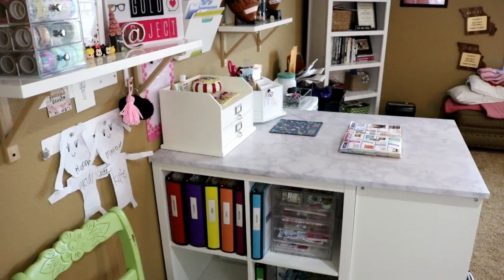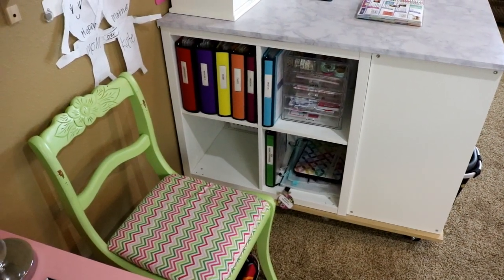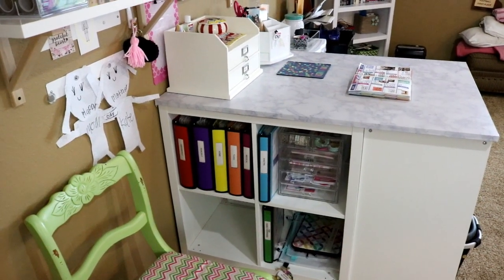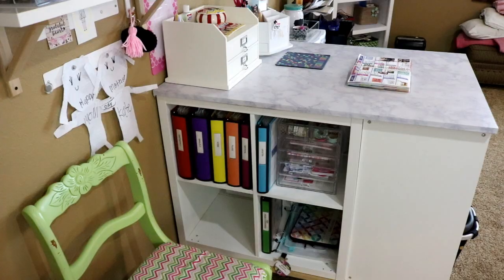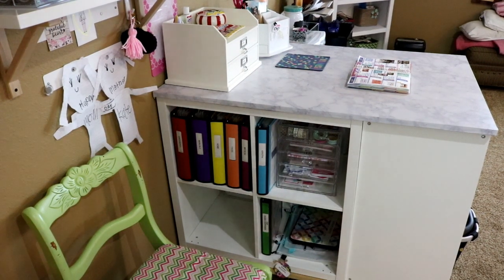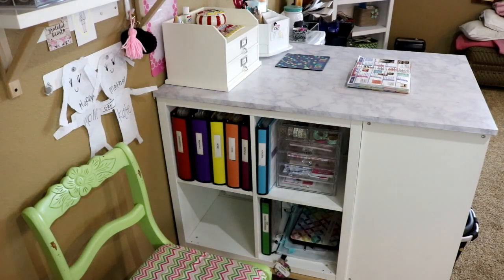As I go down, this was made from 3 IKEA, I want to say, are they called the Expedit? I'm not really sure. They are the little cubbies that you can purchase. There's 3 of them. They are put together and nailed on top of a piece of wood, and then there's a piece of wood on the top. It does have rollers on the bottom, and this right here is contact paper that I put on the top, because instead of painting it or anything, I decided to try the contact paper. I've had that on there for I think 1.5 years now, and it still looks good.